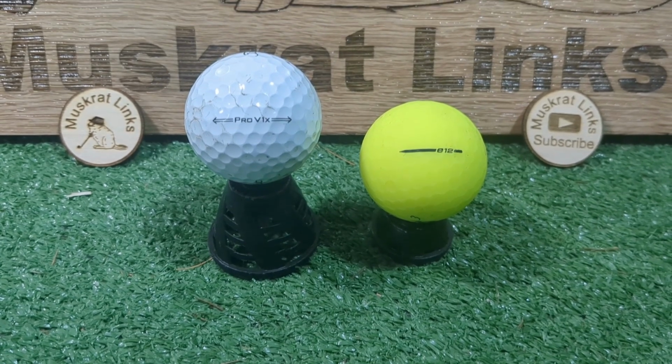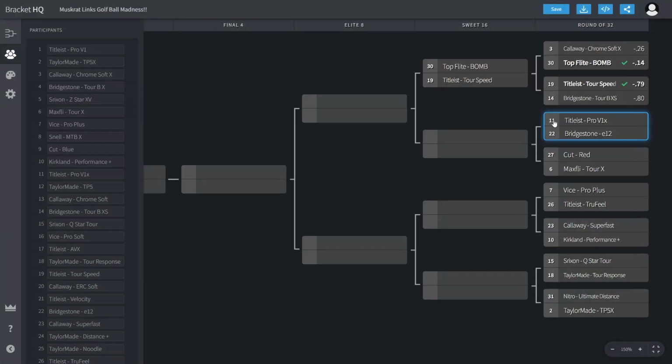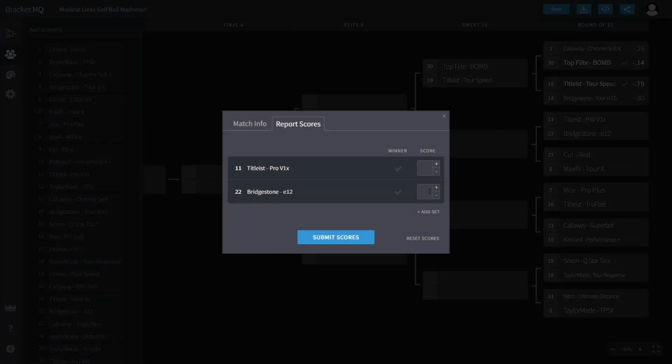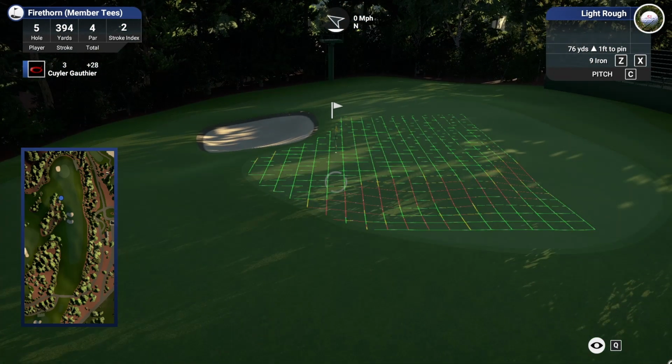Next up, we've got the Titleist Pro V1X, who now has to have a nice storyline going. He's been scammed, stripped of his number one rating, falling down to number 11 rating versus number 22, the Bridgestone E12, who is going to come out on top. 76 yards here from the rough. I punched out again for your viewing pleasure. We've got a big bowl in front. We do not want to be landing in there.